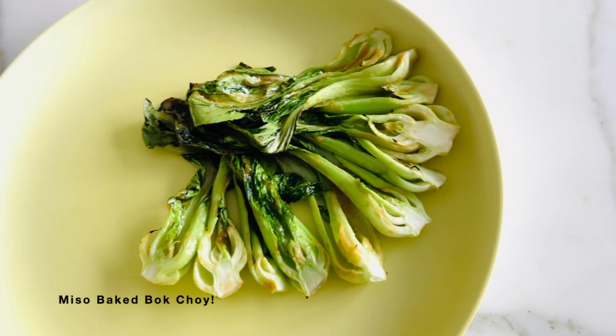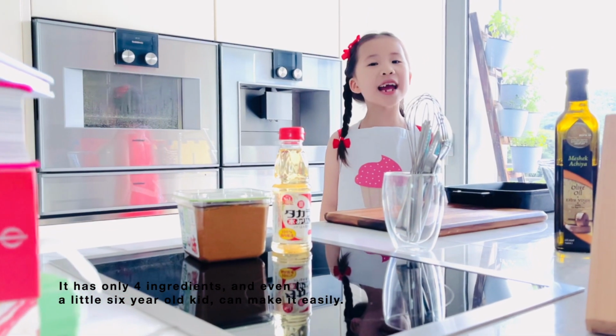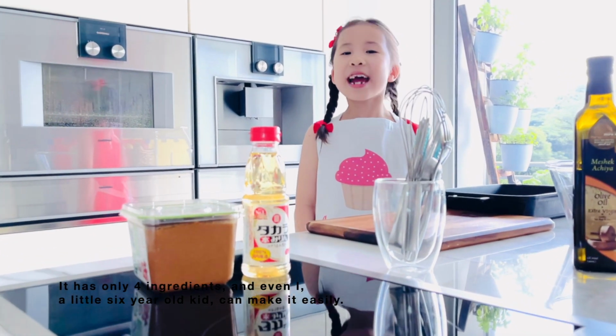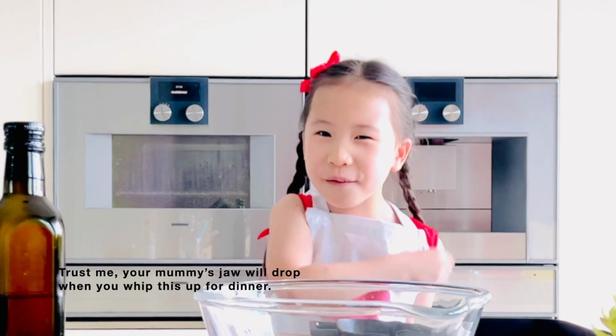Miso Baked Bok Choy. It has only 4 ingredients, and even I, a little 6-year-old kid, can make it easily. Trust me, your mommy's jaw will drop when you whip this out for dinner.